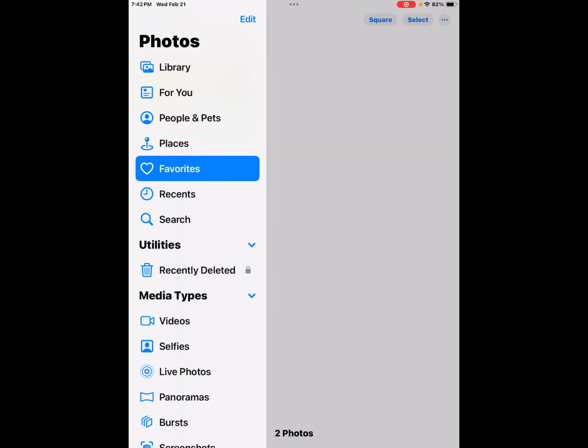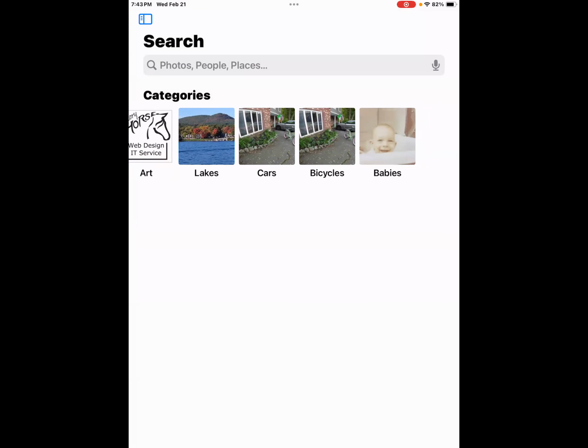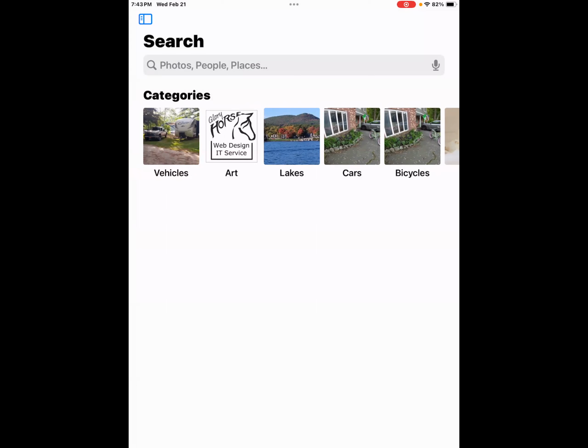All right. Now, two down from favorites is search. If you took the time to put a caption on your photo, this is where you would hit search and you could search for that caption and bring it up. If I hit search here, it automatically creates some categories for you, which is very helpful sometimes. It says it's found bicycles, babies. That's my husband when he was a baby. I love that picture. Anyway, art, vehicles. So it'll create a category list for you, and this is another way that you can search through your phone and find things.